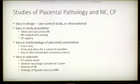So this is why that Amsterdam consensus was so important, because we wanted to try to set a standard and say, okay, everyone who's doing anything with placental pathology, please make sure you do this at a minimum so that we can at least compare studies. Some of them only looked at the gross of the placenta. Some of them looked at the gross and microscopic, but only a subset of variables. They may not have known how to diagnose fetal thrombotic vasculopathy, and so that wasn't included, or delayed villus maturation. So use of these consensus criteria hopefully will improve this.